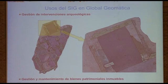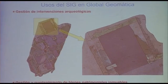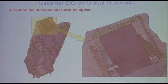How do we use GIS in Global Geomatica? Well, to start with, we use it in our own internal procedures. We take some outings every now and then to do applications outside the company, but mostly we use it internally in the company to improve our own processes and to improve the company's performance.